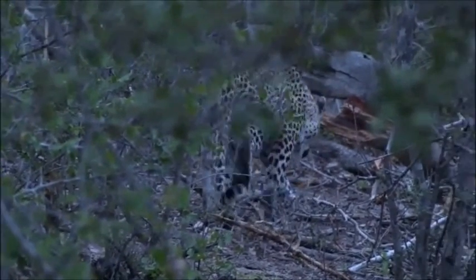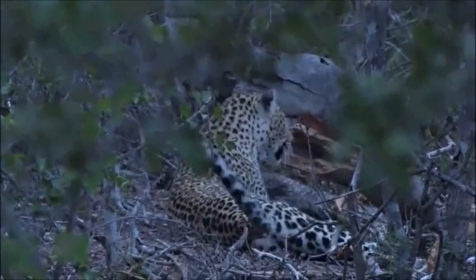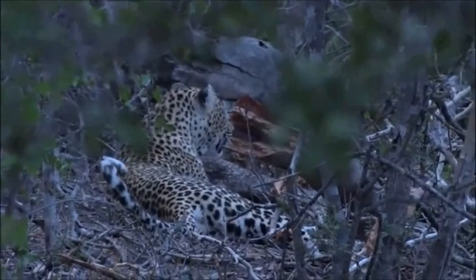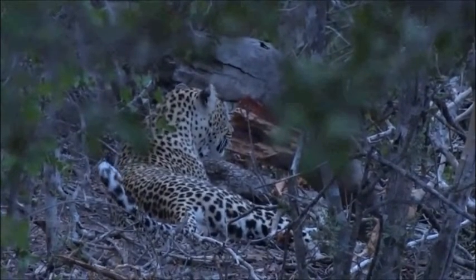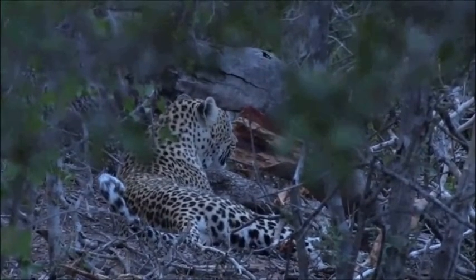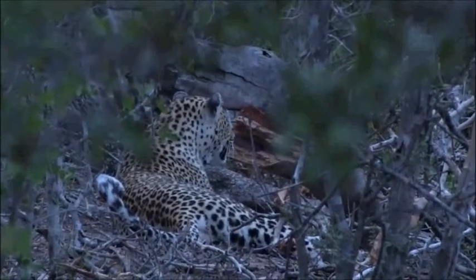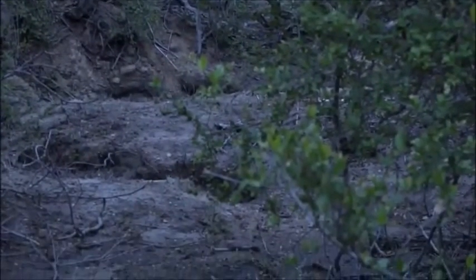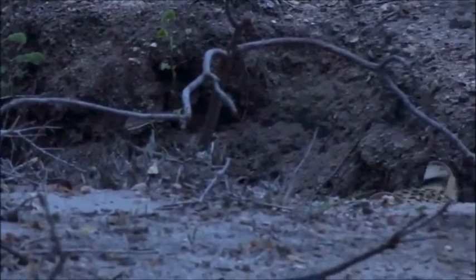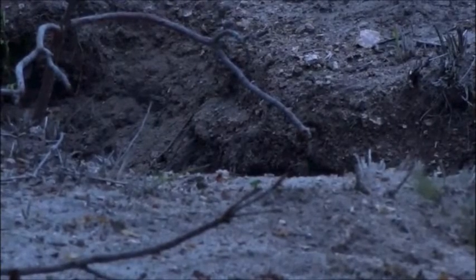Isn't that beautiful? Look at her. So we're down in the drainage line now. Not sure if we're going to get out, but at least we've got a beautiful view of the leopard. And Dave and I have got one bottle of water to share in case we have to spend the night here. And yes, we also have a blanket that we can share if we get cold. You can see one of the cubs in that little hole, just the ears sticking out.